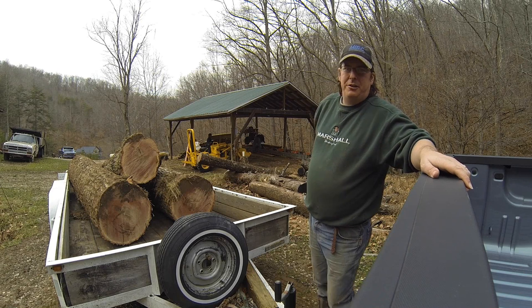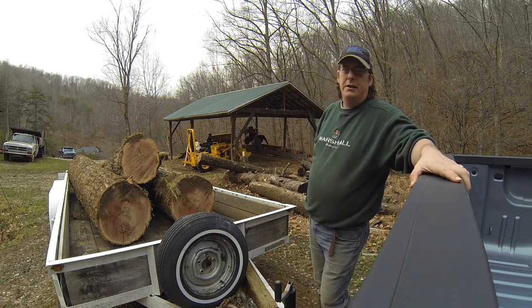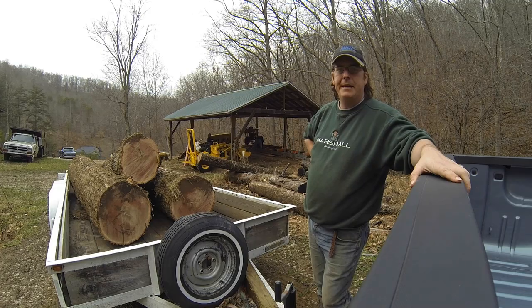All right, well, as you can see, we're at the mill now, and got the logs loaded and transported. Dad's finishing up some cedar right now, and then we'll get these unloaded and get them milled up. But we'll check it out here.